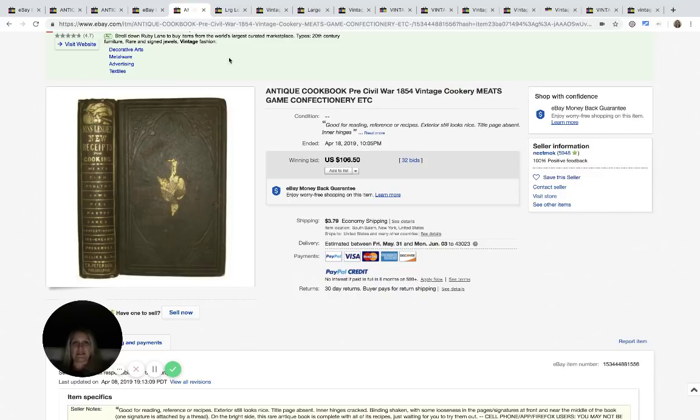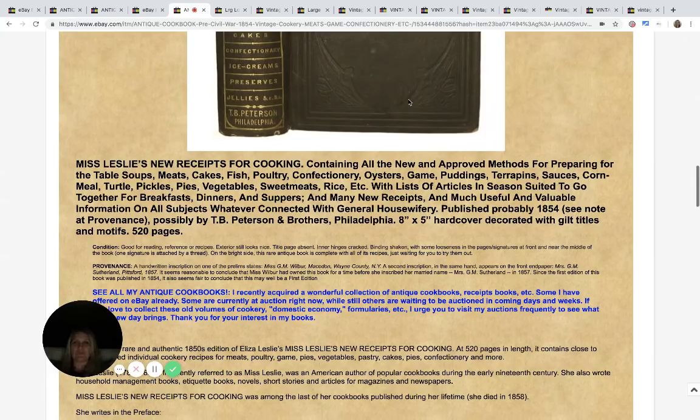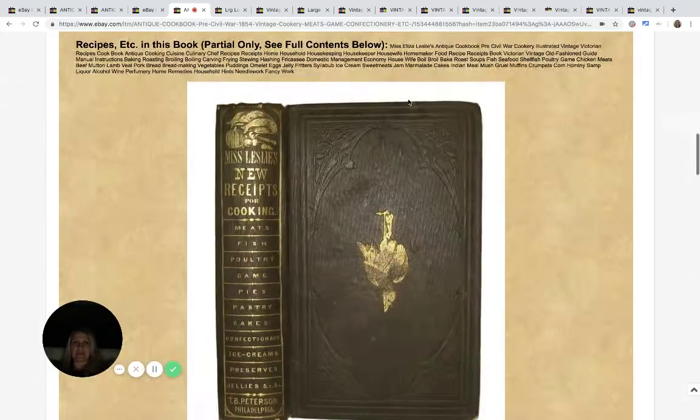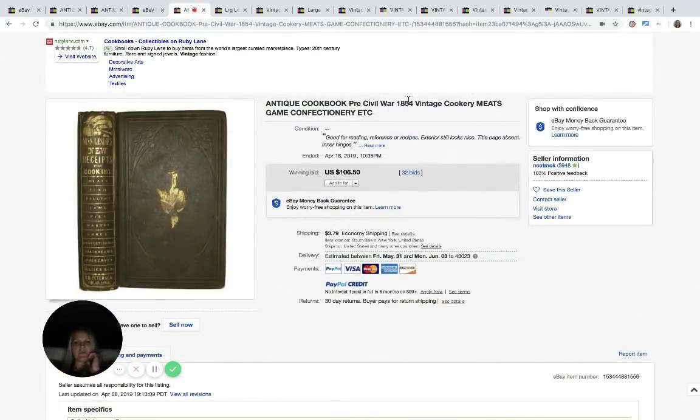All right, here's another antique cookbook, and this was 1854. So very, very cool. I'm going to scroll down to see if there's more. There's no more photos. That's weird. I find that interesting that this sold for the amount that it sold for with only 1 picture. But I know that sometimes people use other apps, and I think when it sells, maybe they have to pull the pictures. So maybe that's what happened. The seller has a lot of feedback, so I don't imagine that they only use one picture. Either way, this book sold for $106.50 with 32 bids plus shipping.